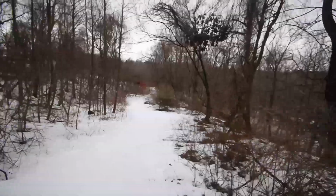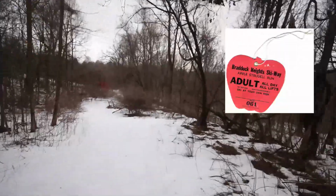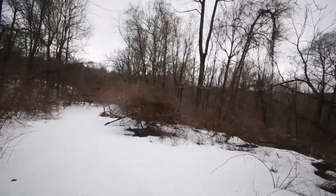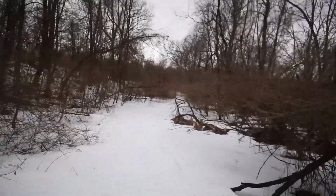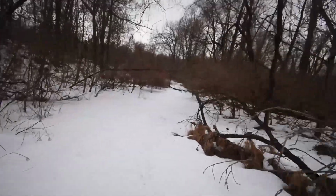What was also interesting is that their passes were shaped like apples. I don't know, maybe they had an agreement with Apple Hill. Maybe that was like the original multipass. Braddock Heights and Apple Hill. They were ahead of their time, but they were too far ahead of their time.